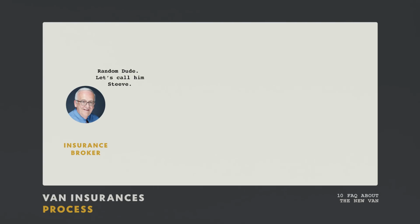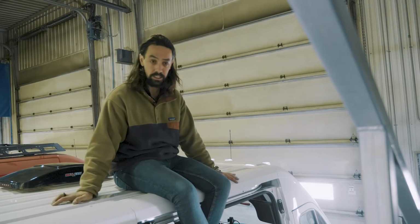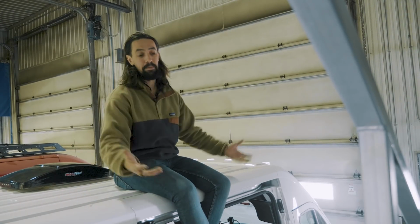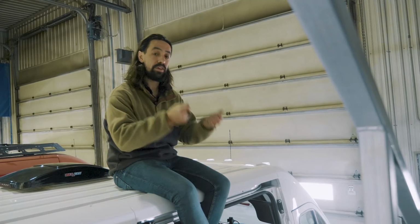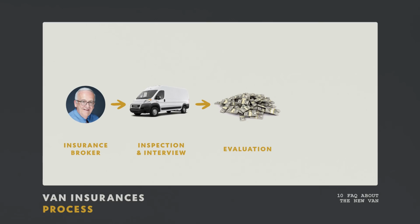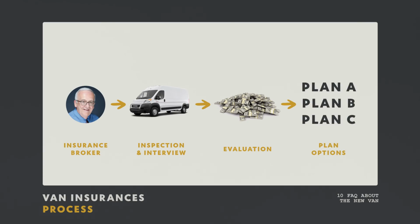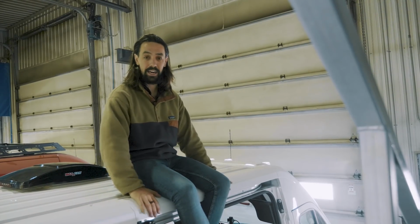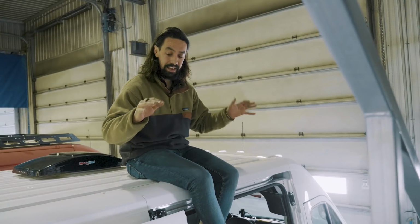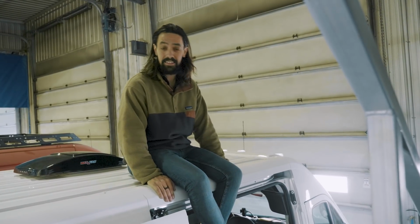So the way we're gonna do it is we are going to call a broker, and this broker is gonna come to evaluate the overall value of the project. So he's gonna look at all the invoices, how the installations are made, what type of materials are in the van, how my father worked, etc. And he's gonna come up with a value on a paper, and he's gonna call the shot on what type of insurance we need based on the use we're planning and the overall quality of materials and hours that are in the build.